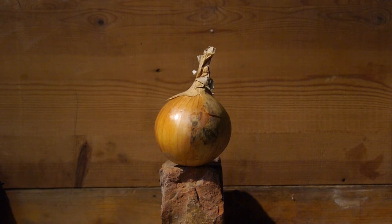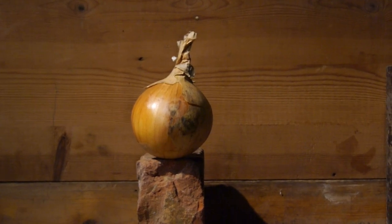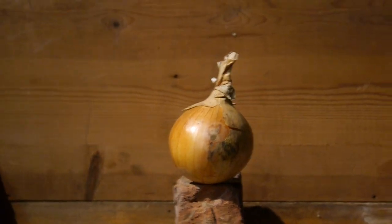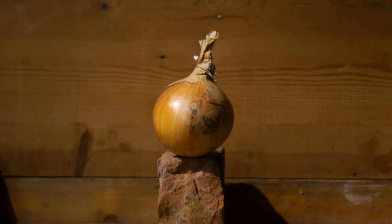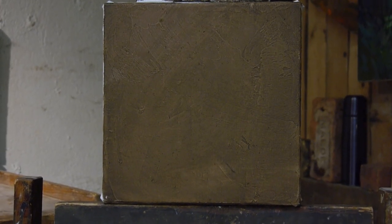So here we are, another day, another onion. Gonna paint this small onion, or this bigger onion, on this canvas. I was going to the store today and I was just looking for one onion, and it was basically love at first sight, and there was no contest. So I'm gonna paint this onion on this canvas. Hope you enjoy, and stick around because I will try to stick to painting this time. Yay!